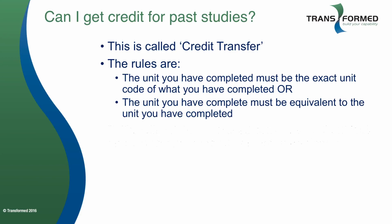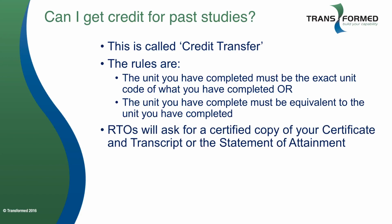However, the RTO will ask you for a certified copy of your certificate and transcript, or the statement of attainment itself. And so this is the evidence that demonstrates that you've actually completed those particular units. These qualifications, transcripts and certificates are actually nationally recognised, and that means that they're portable.